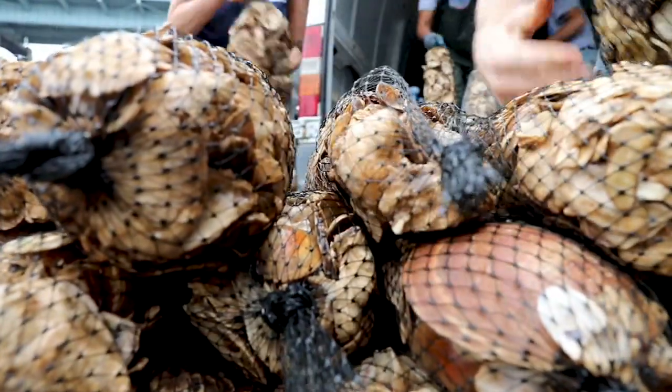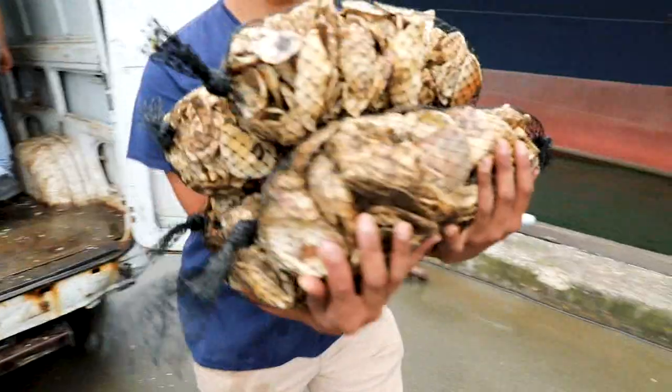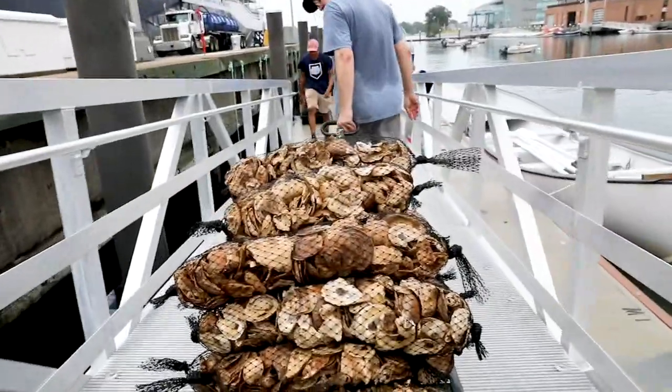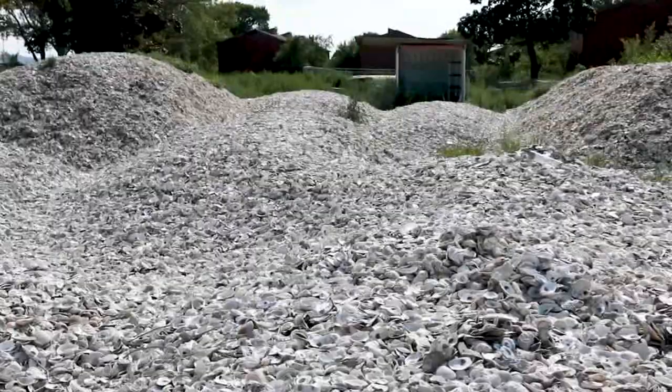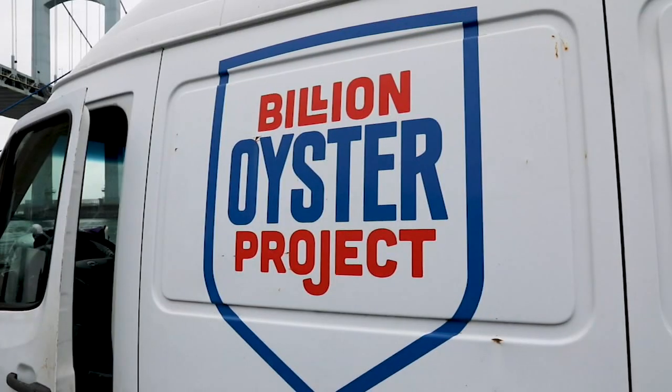For me, Billion Oyster Project is an idea and a statement that young people can be trusted to care for and improve the natural environment where they live. And if we can do that in New York City, one of the busiest ports in the country, I think we're creating a model that can really exist anywhere. And we can say that humans can coexist with a natural environment where they live, even in the biggest cities.